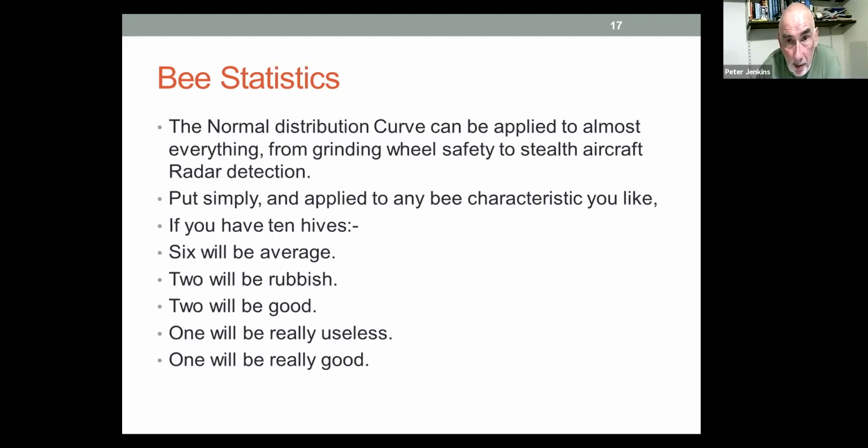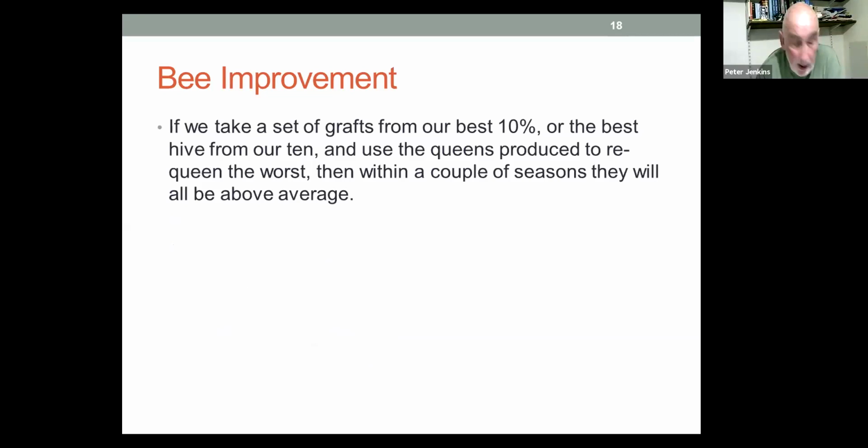So what we're saying then is take a set of grafts from the best colony of your 10, or from the best 10% of your 100 or whatever it is, and use the queens produced to requeen the worst, and then within a couple of seasons, they will all be better than average.